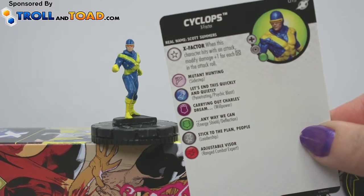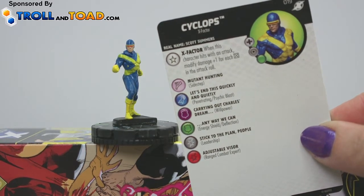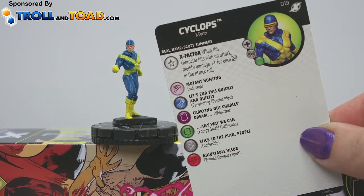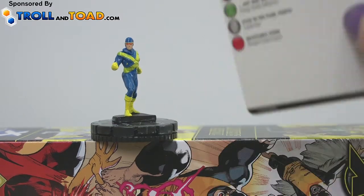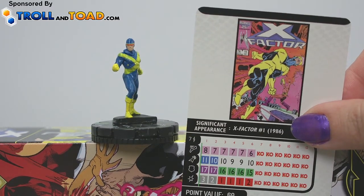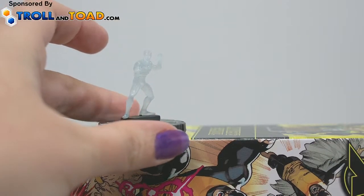Cyclops' card right there. Let me focus it up a tiny bit. I want you to be able to read those awesome moves that he's got and see the stats on the back. Next, we have Iceman.